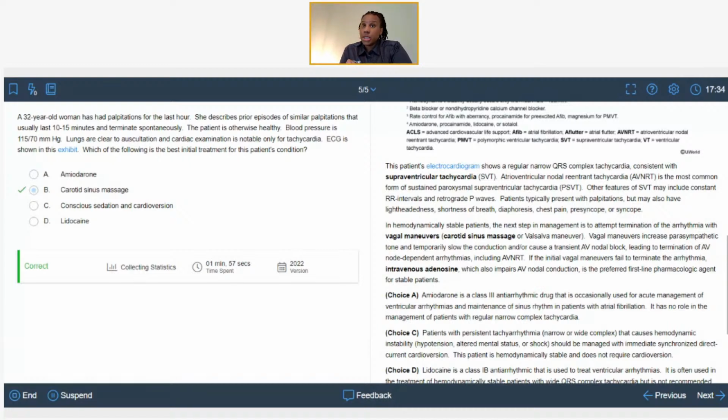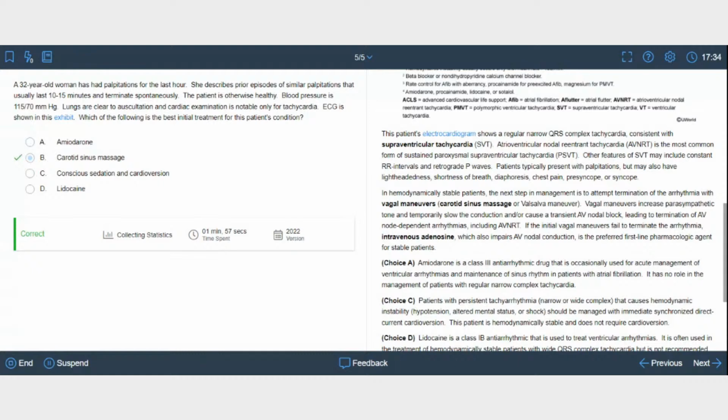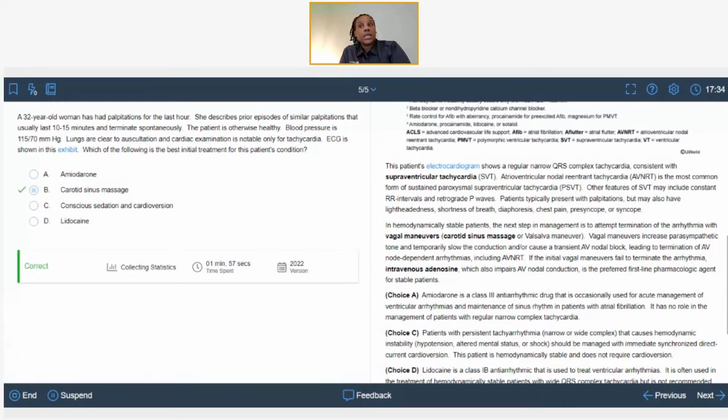These patients are going to present with palpitations, but they may also have lightheadedness, shortness of breath, diaphoresis, chest pain, pre-syncope, or syncope. In patients that are hemodynamically stable, the next step is going to be to attempt a vagal maneuver. If that fails, you would try IV adenosine, which will also impair the AV nodal conduction, and that's the preferred pharmacologic agent for stable patients. But you still want to try the non-pharmaceutical vagal maneuver first.